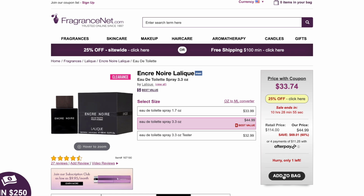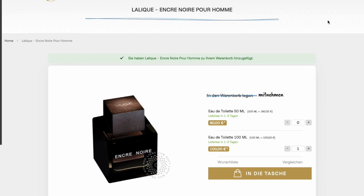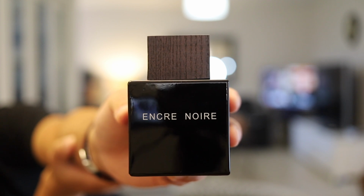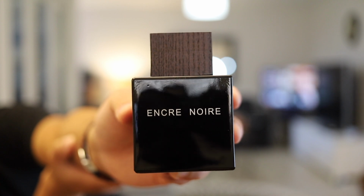for around $35 US, because that's how much you're getting it on the gray market for. And when you consider the actual retail price for around 100 euros, this is almost a no-brainer, period. So try it already if you've yet to, because this could be your next winter wardrobe essential. Again, it is Lalique Encre Noir.